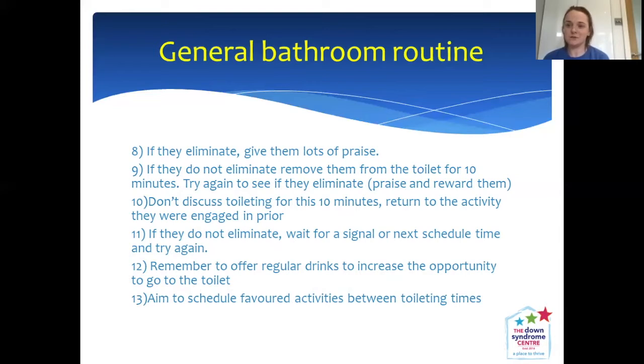So you can do lots of toilet talk while in the bathroom, but try not to overdo it while you're in other environments. If they don't eliminate, that's okay. Wait for a signal. Maybe they're asking, or maybe they're making facial expressions or gestures. And if not, just go back to your scheduling time and try it again in the next 90 minutes.